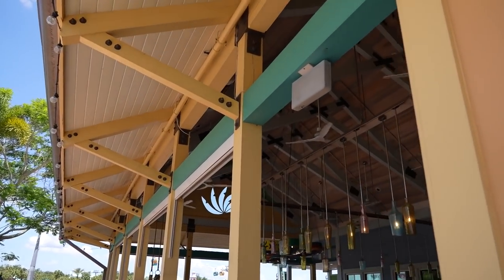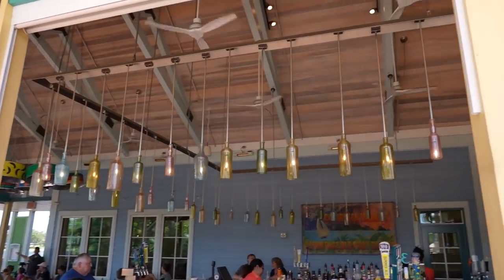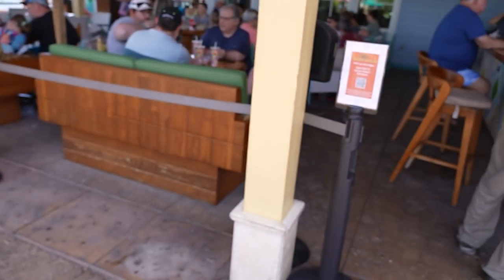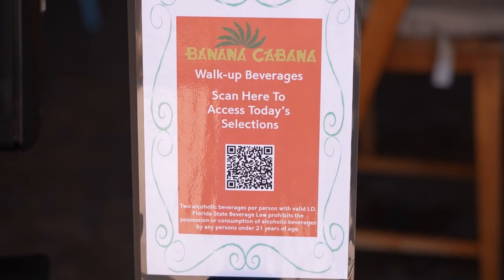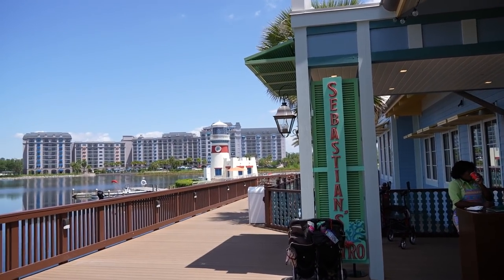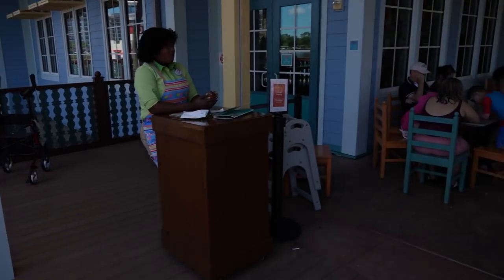Yeah, so we came around the back and this is Banana Cabana. It looks like they do have food here. I'm gonna check the menu really quick. Walk up entrance for beverages. Walk up beverages. There's the QR code if you wanna see what the selections are for today. So yeah, Banana Cabana, and then right next to it, Sebastian's, which, like I said, is closed today, it's closed Tuesdays and Wednesdays, but this is for lounge seating. I'm gonna have a look at the menu.